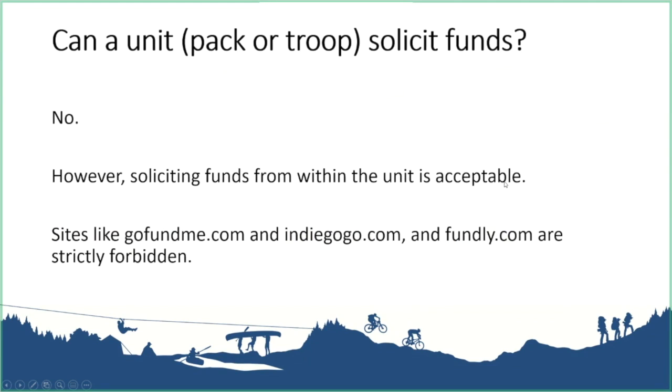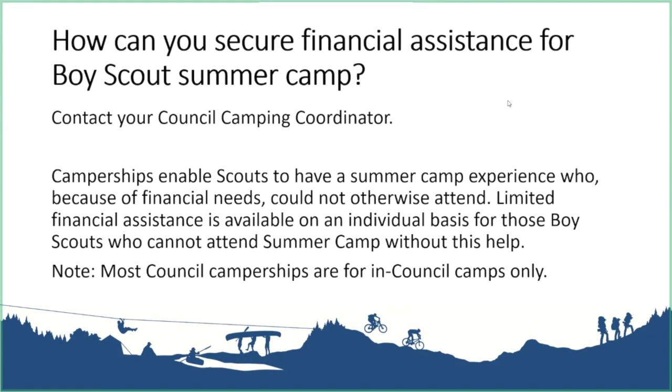And this is very important. You cannot solicit funds as a unit. That is the duty of council. So we can't do GoFundMe, we can't apply for grants and things like that. That is through council. There are campership funds. There is money available.